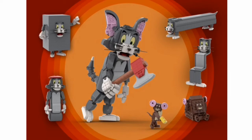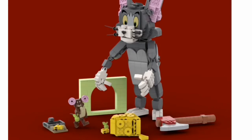And it also has all these different sizes and stuff, all the different weird forms that they take in the show, like cartoons always do. It's always so weird, but yeah, I think that's really cool, and I recommend you support it. It looks very, very cool. You also have little side builds like an axe, cheese, a rat trap, a mouse hole, all these different little side builds to go along with the figures.